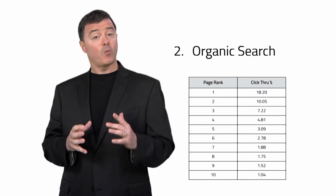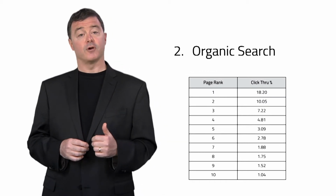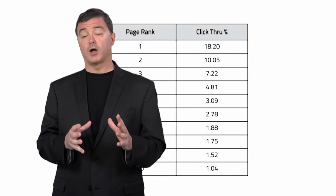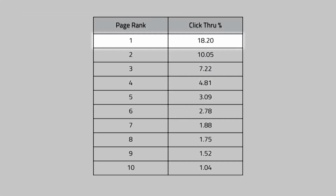Just because you rank well doesn't mean the prospect will click through, though. They still need to find your entry interesting enough to click on. On average, though, being ranked number 1 will give you a click-through rate of about 18%. Number 2 averages about 10%, and number 3 about 7%. Once you drop below the middle of the page, you're down in the 1% range.